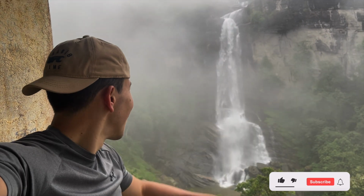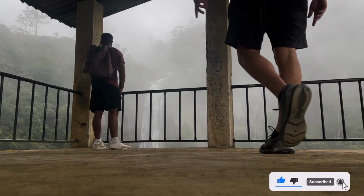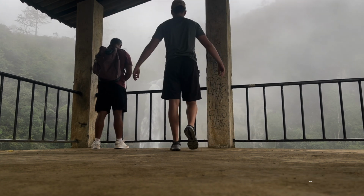Overall, I'd say I really enjoyed my time in both Nuwara Eliya and Ella. It was certainly a change of pace from the typical hot and tropical Sri Lanka.